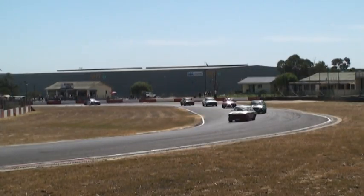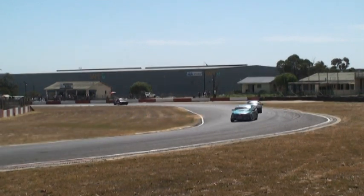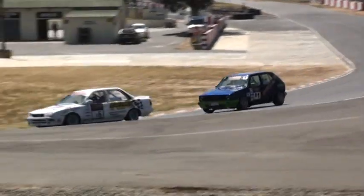The leading Class B car still being Mansour Parker. The next one being Stian Kriel. Stian, as Frankie said earlier on, started off in the pit lane and he's worked his way through the back. He's done very well, but he's still a long way down.